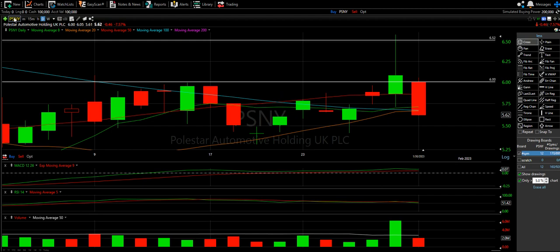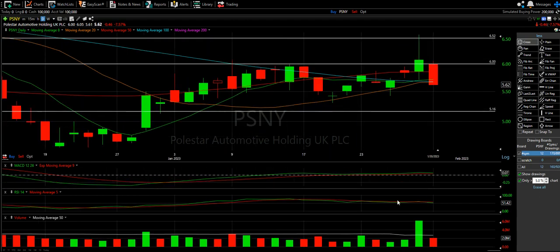Polestar. Okay, again, this was kind of the same story. And look, the one day we finally get more than that 3 million volume I've been asking for, it actually did make a nice little move, right? Again, I've been saying it, the technicals have been looking good here. However, there's just been no volume.